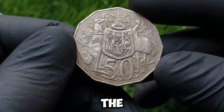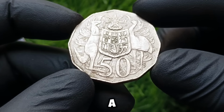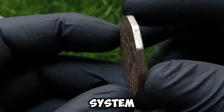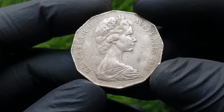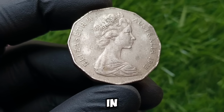Let's travel back to the early 1970s. Decimal currency had been introduced just a few years earlier, and Australians were still adjusting to the new system. The 50-cent coin was among the largest denominations in circulation, making it not only valuable in commerce but also a substantial piece in every wallet.